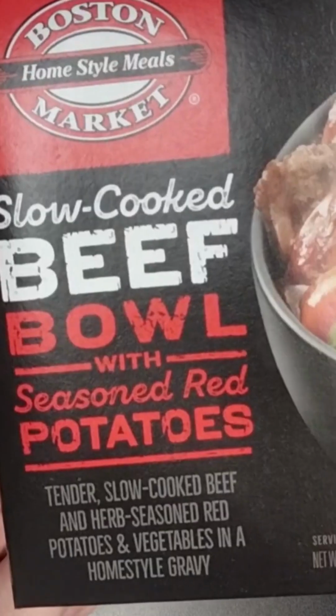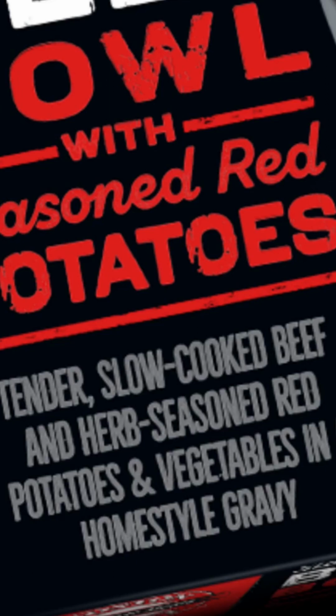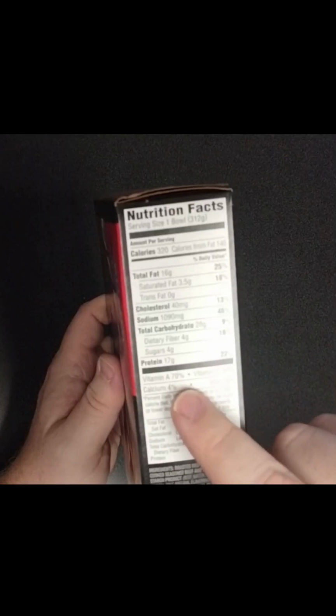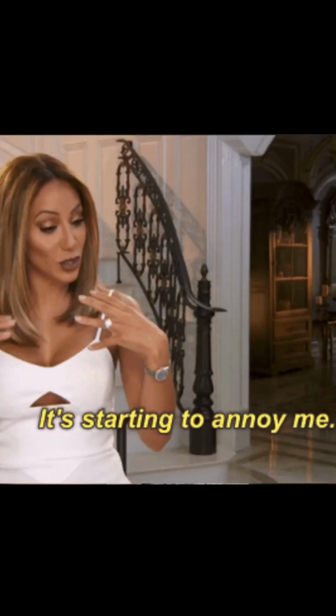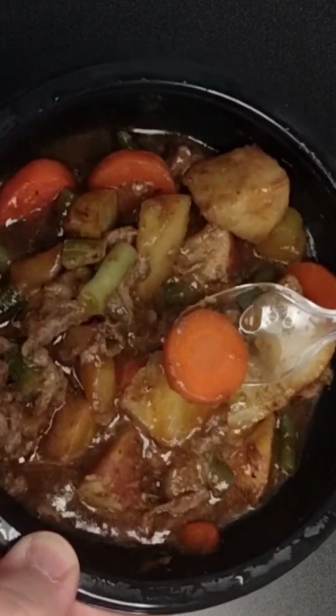Boston Market slow-cooked beef bowl with seasoned red potatoes. Tender, slow-cooked beef and herb-seasoned red potatoes and vegetables in a home-style gravy. Calories 320. Okay, not the worst I've seen. Not the best. But look, actually, vitamin A. I'm going to tell my wife that I am eating healthy. It smells really good. I paid $3.49 for this, and there's a lot of food in here.